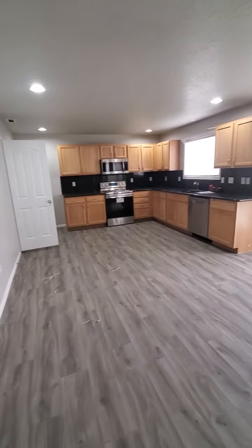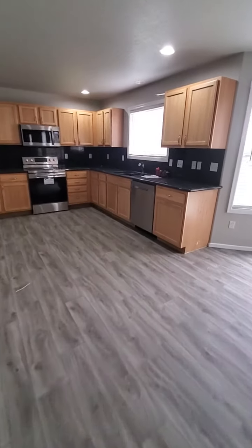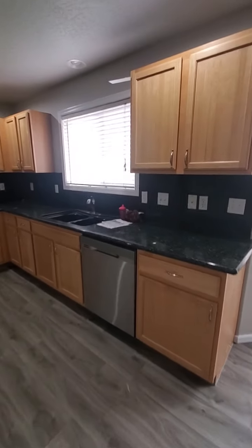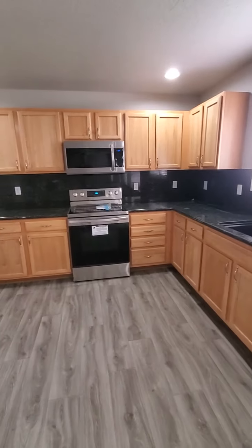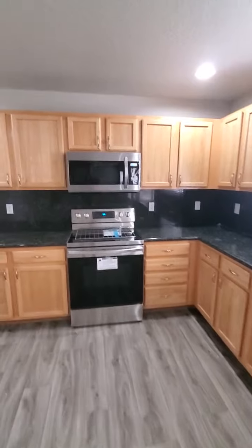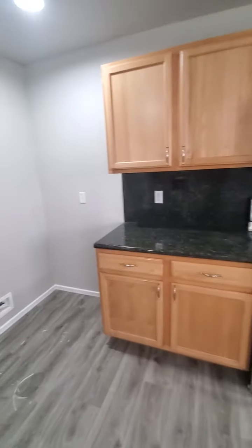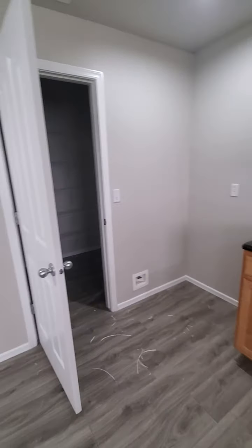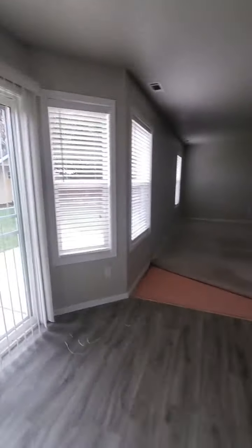Kitchen looks awesome. They did a really good job installing the floors. So that'll all be cleaned up. You've got, I believe the dishwasher was just put in, but obviously a new stove as well. New microwave. I'll have to go back and look. There's no fridge here. I don't think that was part of the deal, so we'll have to get that part figured out.